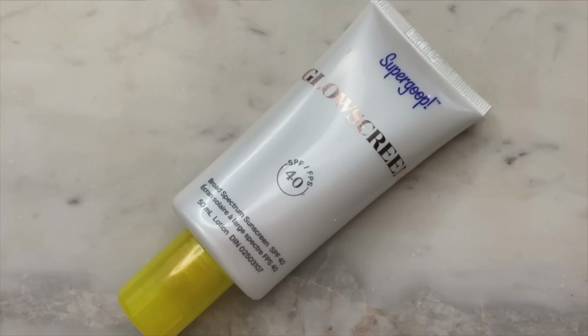So what am I going to start off with? Of course, the glow screen. I wish there was some sun rays so I could really get use out of this product today, but it's always nice to have some SPF. Anyways, when there is daylight, there are rays, so I'm gonna put on some of this.